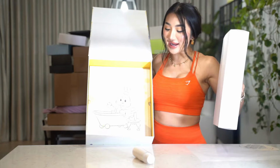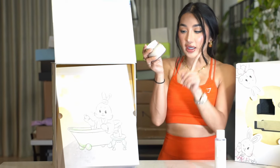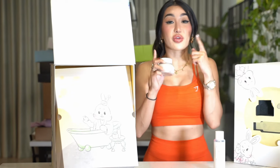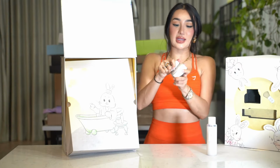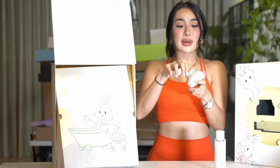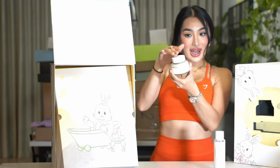Oh, there's 2 layers in here. Oh, this is the Ground Rice and Honey Mask. I know honey is actually amazing for the skin, where it actually helps with inflammation, and also rice is like proven to brighten the skin. So rice and honey in a mask, count me in, yes please. I'm definitely going to be trying this out, and I will feature it in a video if I like it.